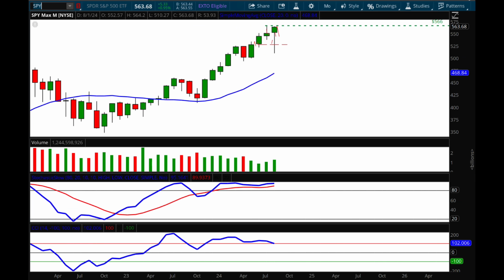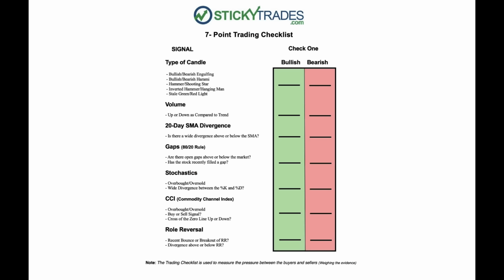Now, I use the 7-point trading checklist. It's something that I put together for our members. I weigh the evidence between the bullish signals and the bearish signals. And when I'm picking stocks personally, I look at the number of bullish signals, and the more bullish signals I have going on that chart, the more likely I'm going to go with an upside target, and vice versa. If there's more bearish signals showing up, obviously I'm going to go with a downside target.